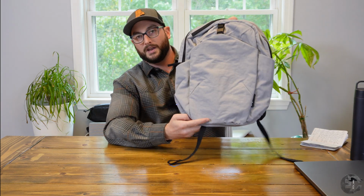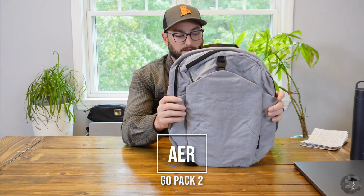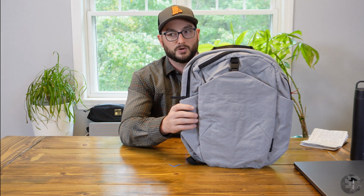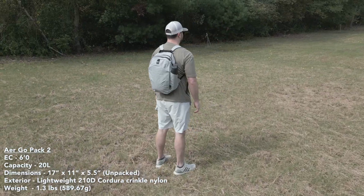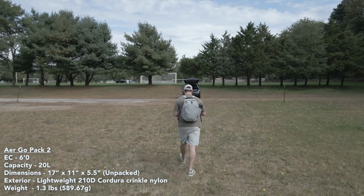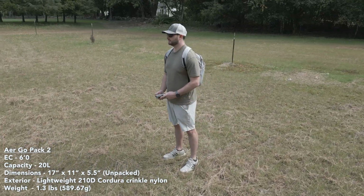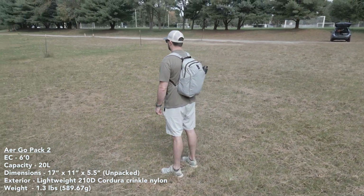Next up, we have the Aer Go Pack 2. This is a great bag. I've had 2 of these, sold it the first time, moved into the Matador world, then came back and got this in Lunar Gray. This Go Pack, this second version too especially, is a really fantastic bag. This is going to be the most robust of the packable bags that we're going to look at today. This is going to feature the most amount of foam padding, structure, feature set. This is really going to be a very minimalist backpack in general, everyday carry backpack.